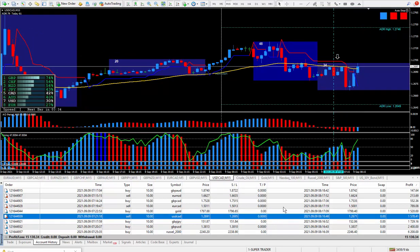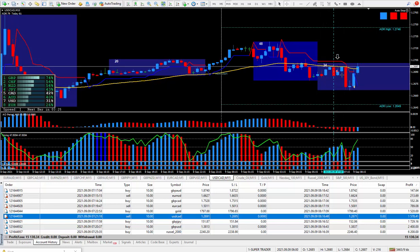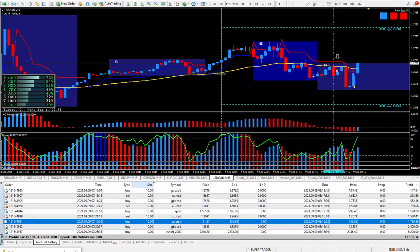This one I sold, qualified from back here. A great way to trade. So let's see now, got in at this cursor, went against me about 8 pips, and I close it out being happy again with 20 pips, and 20 pips on the dollar CAD paid $1,578.